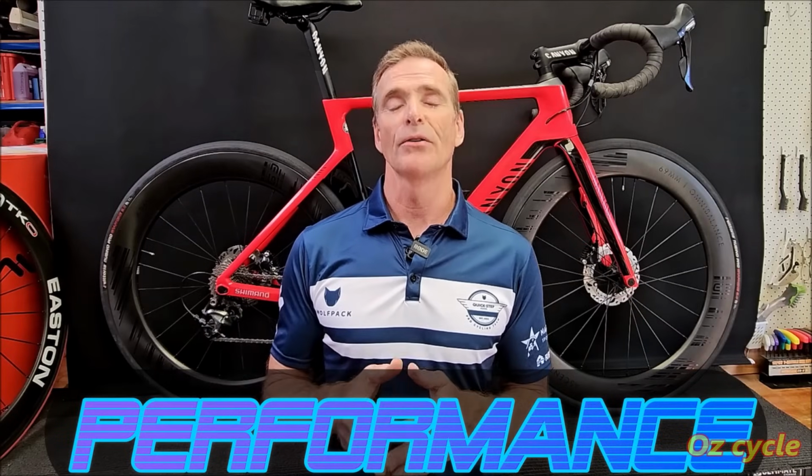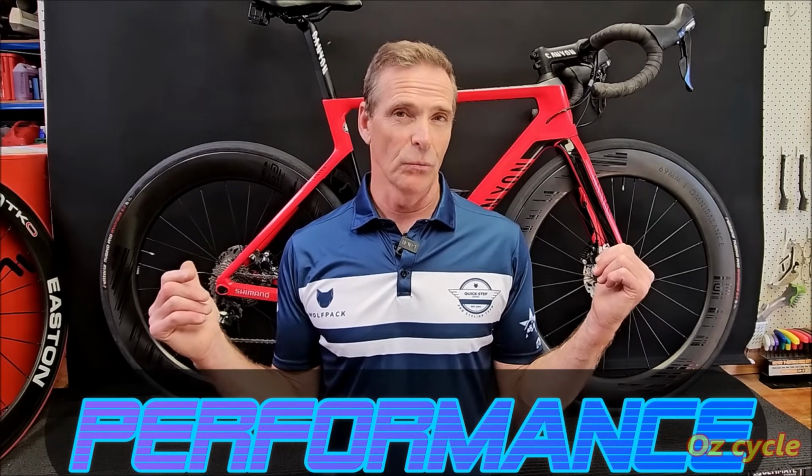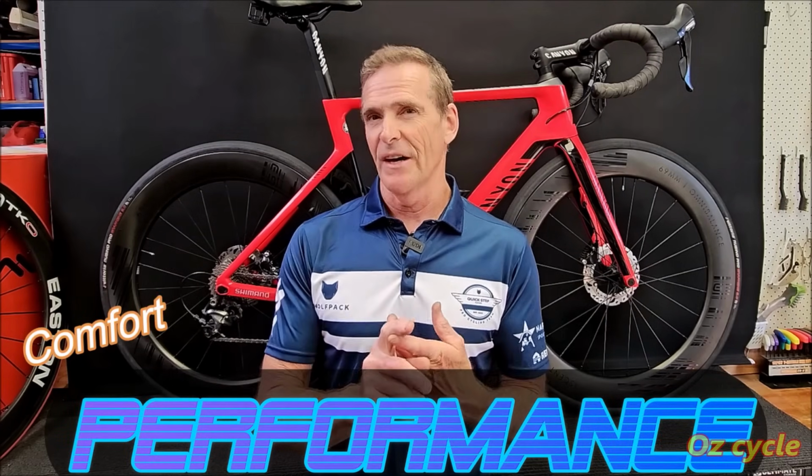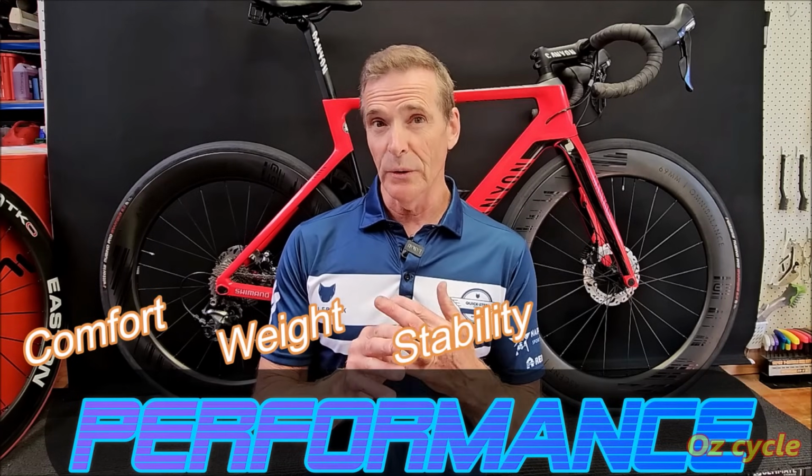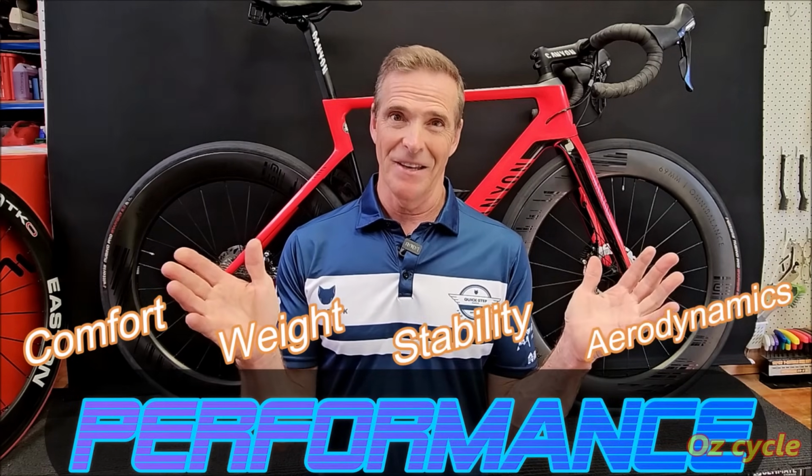Performance is probably the single most important factor when considering a wheel set. How comfortable they are. Are they lightweight enough? Are they stable in crosswinds? And how aerodynamic are they?